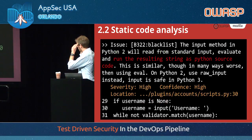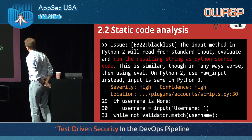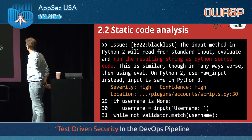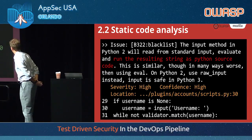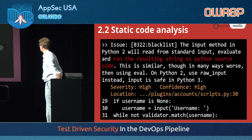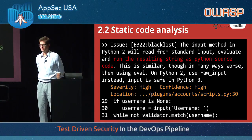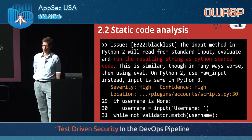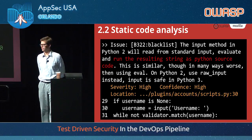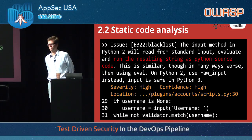And the interesting thing here, this is one of the issues categorized as high. The input method in Python 2 will read from standard input, evaluate, and run the resulting string as Python source code. That is interesting. And so in Python 2, you should use raw input. In Python 3, input is safe. So in this particular case, because Kinto is run as a Python 3 application in the Mozilla infrastructure, we are not vulnerable to this. So we would treat this as a false positive. But it's an interesting data point here, and something that the developers can easily go through, look at, and be like, yeah, I think we're fine, or no, we need to change this.